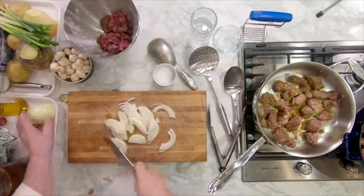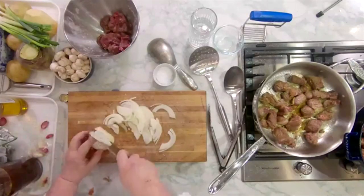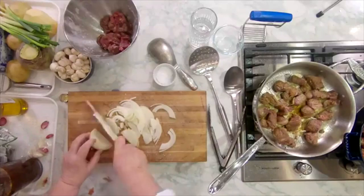Now, the other thing about this, guys, you can actually make it peppery. If you like pepper, put more black pepper in. It's totally up to you.